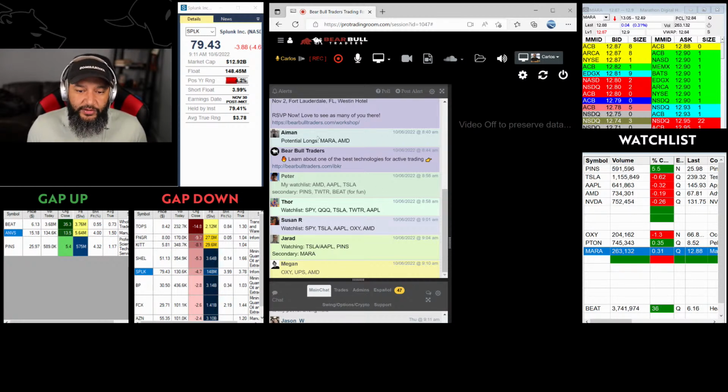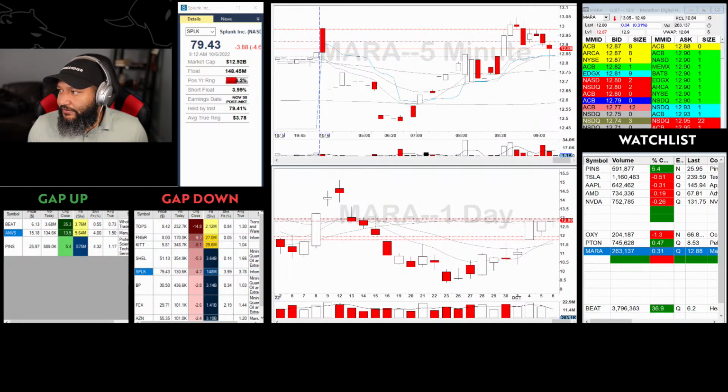So across the board, guys, very, very similar watch list today. There's not a whole lot on this gappers list that looks great as far as what we like to trade. But for the most part, we're looking at some very good tickers that have been very familiar to us and very good to us: Apple, AMD, NVIDIA, Tesla, and Pins today. So looking good there. All right, 9:12. We are all set here, guys.